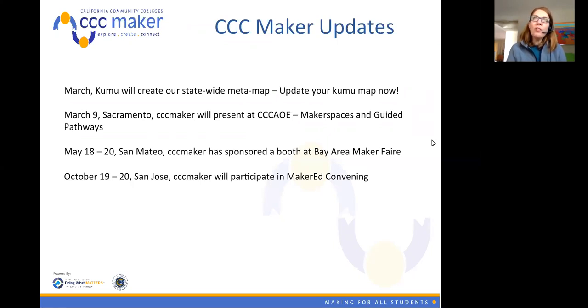It will be overlaid over a geographical map, so we'll be able to see how the ecosystem is actually evolving and its distribution across the state. So that's a really exciting development.